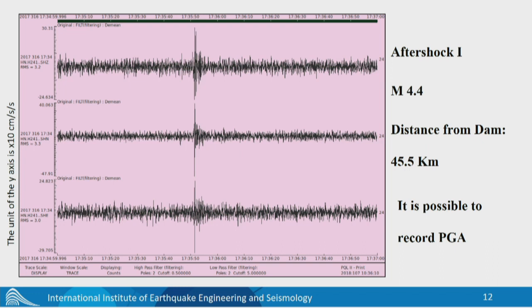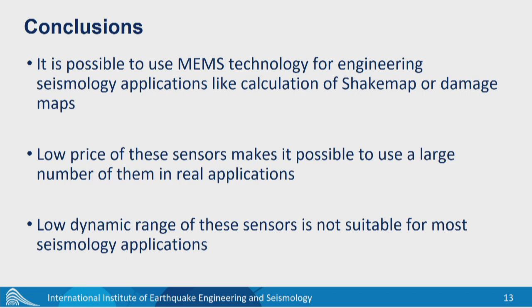To conclude, it is possible to use MEMS technology for engineering seismology applications like calculation of shake maps or damage maps. The low price of these sensors makes it possible to use a large number of them in real applications. But when I say large number, I refer to hundreds and thousands of MEMS sensors. It is possible to use stacking methods for reducing noise and increasing signal-to-noise ratio.